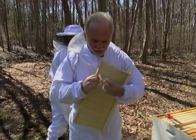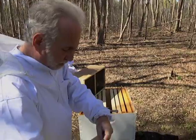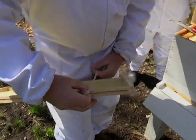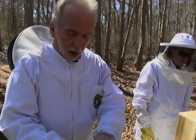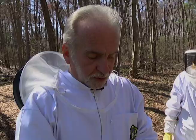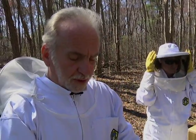We're going to attach the queen to this frame, and we're going to put elastics around the box so she doesn't fall in. The queen travels in a little cage with some attendants, which I'll show you in a minute, and she's slowly released into the hive. If she wasn't, the other bees in the hive would probably kill her. So it takes four or five days for all the bees in the hive to get used to their new mother.